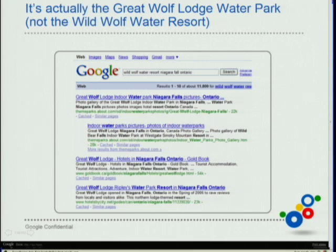So we happen to realize that in fact there is no Wild Wolf Water Resort, and there is this other water park called the Great Wolf Lodge Water Park right in Niagara Falls. And so we ensure that there are enough results in the result set about the Great Wolf Lodge. Presumably the user sees this discrepancy, notices, aha, that's actually what I was looking for, clicks on these results, and presumably has a happy day at the water park with their kids.